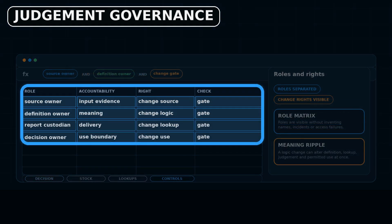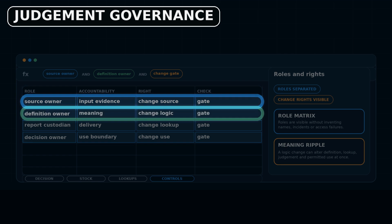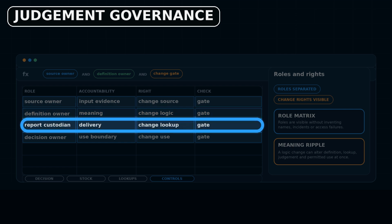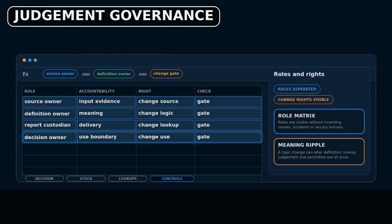Ownership is not one name attached to the file. The source owner is accountable for the operational input. The definition owner decides what promotion ready means. The reporting custodian maintains the workbook and its checks. The decision owner chooses whether to proceed. These roles may belong to different people, and each role should be explicit.